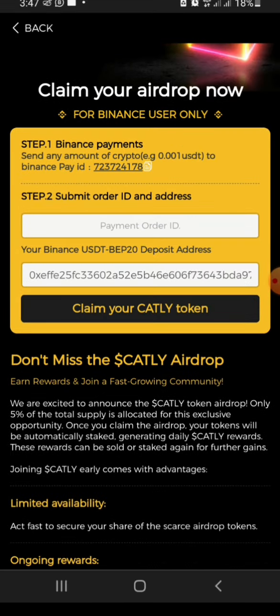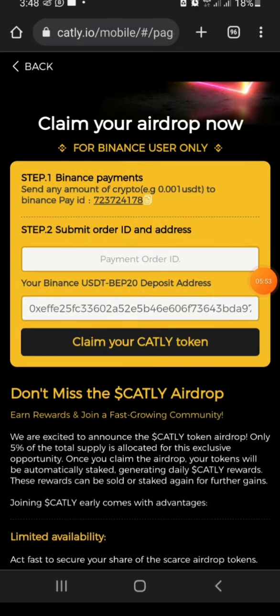Let's try another method. Okay, so I clicked another method. We are asked to send 0.001 USDT to this account right here. Just like I told you, this airdrop is for only Binance users and they are trying to verify and be sure that you are a legit Binance user, not that you just copied any USDT BEP20 address from anywhere. So we are asked to send any amount of crypto to this Binance Pay ID. That is what we'll do, so let's just copy it.